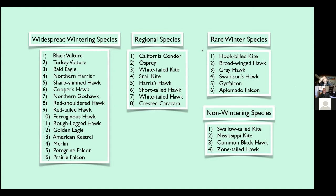The third group, rare winter species, are birds that are either in very small areas or not seen very much, or they're fairly rare in winter. Broadwing hawks, we do see them on the coasts in Florida, but those are mostly juvenile birds. Same thing with Swainson's hawks.